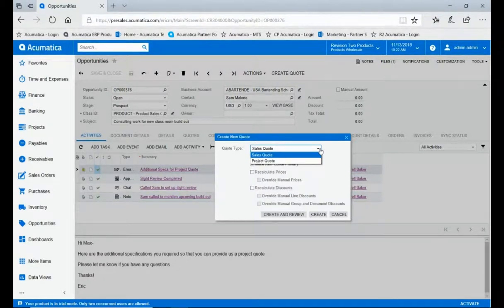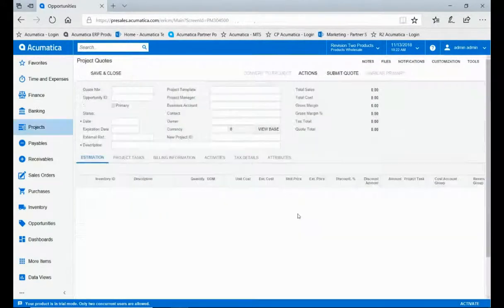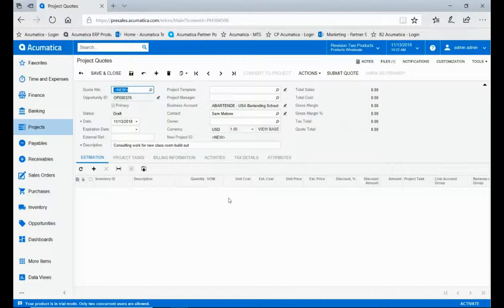But I also want to point out to you that when creating quotes, I can create a sales quote, and that's just that. It's a sales order for a bunch of inventory that we're going to be selling to them. However, because it's a project and because there are more components of projects than just a standard sales order, we're going to create a project quote and show you what that looks like. So I clicked on create and review.